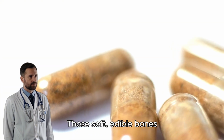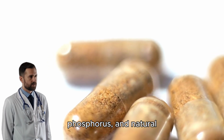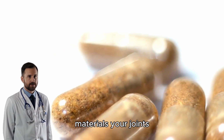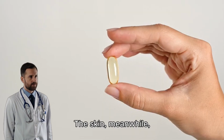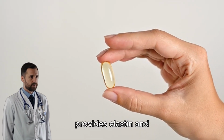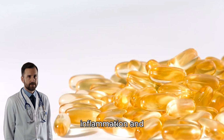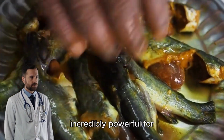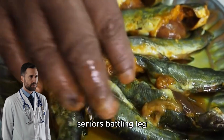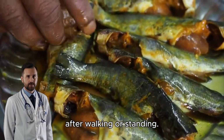Those soft, edible bones are packed with type 1 collagen, calcium, phosphorus, and natural gelatin, all the raw materials your joints need to stay strong, supported, and pain-free. The skin, meanwhile, provides elastin and omega-3 fats, working together to reduce joint inflammation and stimulate tissue repair. This makes sardines incredibly powerful for seniors battling leg swelling, stiffness, and aching joints that throb after walking or standing.